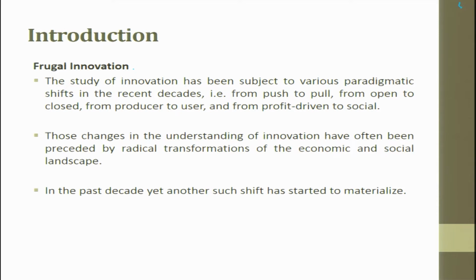When we talk about frugal innovation, the study of innovation has been subjected to various paradigmatic shifts in the recent decade, that is, from push to pull. So, what is push and what is pull? Push is when a technology is recently developed and the market does not understand whether it is needed or not, so the company tries to push it into the market. It is always called technology push, smartphone technology push, right.